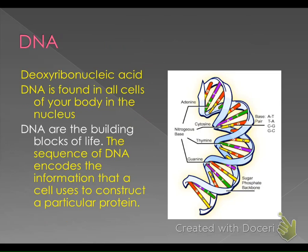Is this okay for them? Yeah. He's doing both, so this says DNA holder.